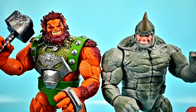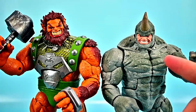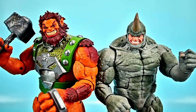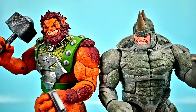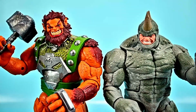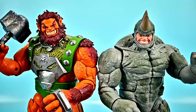Well, there's our two deluxe Hasbro Marvel Legends figures of the Walmart exclusive Ulik and the retro version of Rhino. Both of these look very cool, and I love both of these figures, so they're pretty awesome. But I think Rhino has to be my favorite just because I love the Spider-Man villains, and Rhino being one of my favorites, he's just ridiculously awesome, and I love him so much. So both of these figures are really good, and I can't recommend these enough.